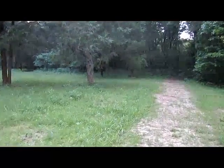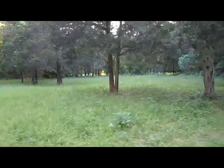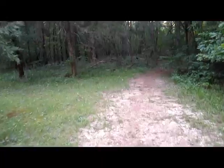So for the most part the trail is pretty heavily wooded, but every once in a while you do run across a clearing like this. I can only imagine how many deer are out here bedding down at night or eating a little dinner.